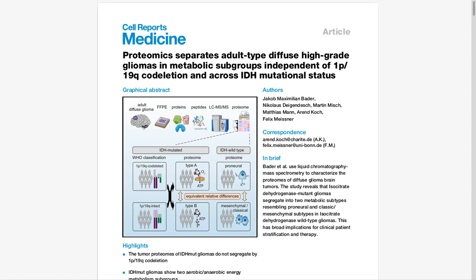That's a great question, and that's where it gets even more exciting. They didn't just look at one data set. They actually validated their findings across 3 other independent data sets of glioma patients. Oh, wow. So this wasn't a fluke. They're seeing the same metabolic split across the board. They did. Yeah. And here's the real kicker.